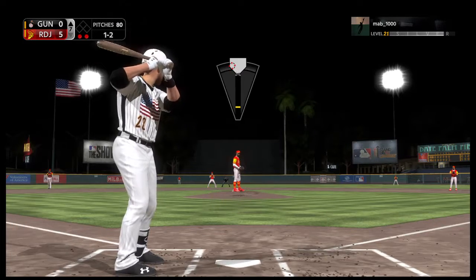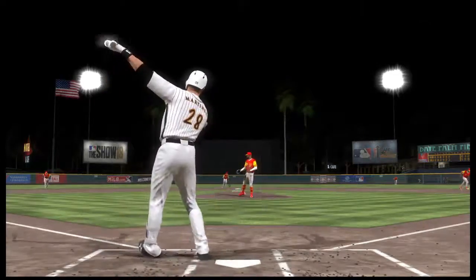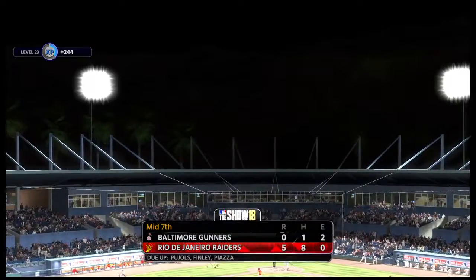Here he comes again, 1-2. And he's going to add to the total. 14 punch-outs now.